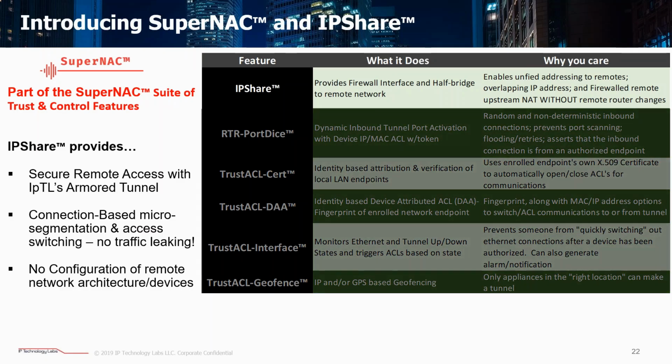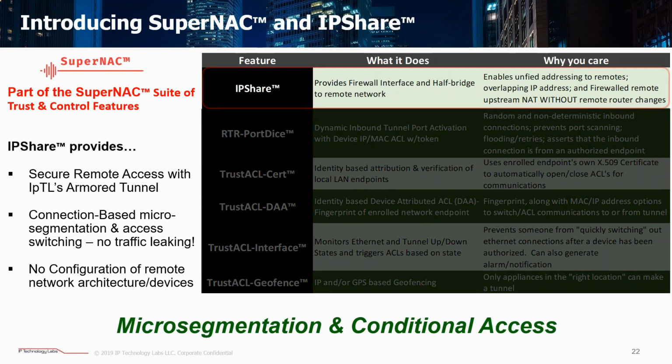So let's focus now on the IPShare component of SuperNAC. IPShare provides access-oriented, connection-tracked segmentation and allows you to effectively separate and control your networks, the remote network from the head end. SuperNAC IPShare is a feature license that you can add to any IPTL appliance. And let's take a look and see how this works.